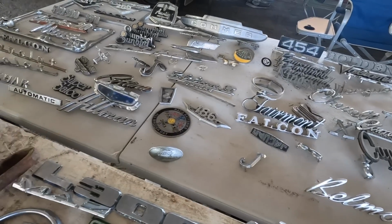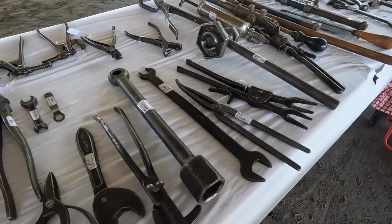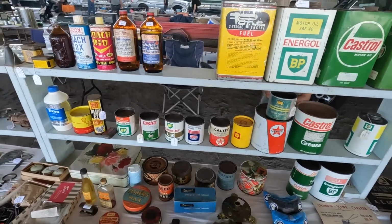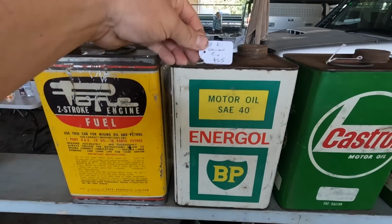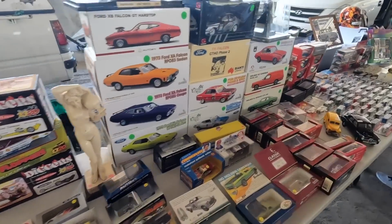We're a bit late on the mark this morning to arrive, so we might have missed a couple of bargains, but there's still heaps of stuff around. Lots of old badges, gauges, heaps of old tools. That's pretty cool to see that kind of stuff. But even pretty cool to see just decorative stuff like the old man cave, old oil tins, and I know it's like, you know, look at this. 55 bucks for the old BP oil tin. Pretty cool. Heaps of collector items around too.